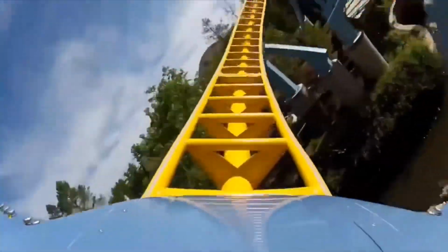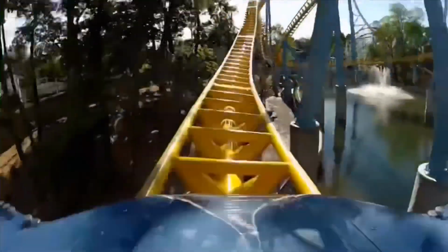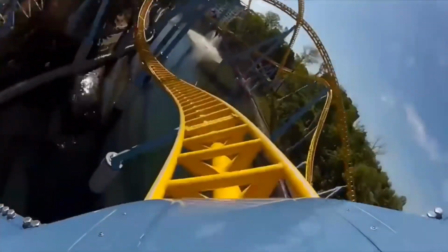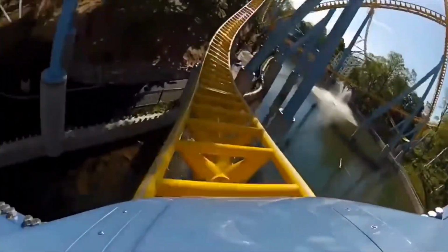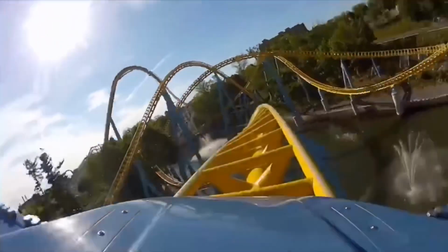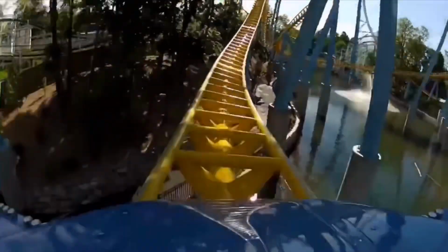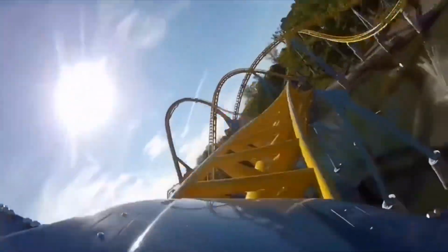And then you're going to hit this twisted airtime hill, which again, this thing just throws you around. It's hard to see in the off-ride footage, and it's especially hard to see in the POV, but it feels like Steel Vengeance's off-axis airtime hill towards the second half. You are just getting thrown to one side, and your legs are also just getting mobbed by that freaking lap bar. It is absolutely nuts.